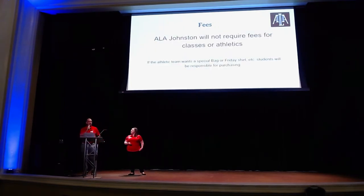Fees. We are not requiring any fees at all for courses or for anything except for just parking. The only fees that we would incur at that point is if you broke something, there would be a fee associated with that. But as far as classes and courses, all those are free. The only difference with that is, like, if a team wants to put together a spirit bag, that would be an additional fee because that's not part of the uniform, or like a hat, I'm not going to turn that back in, okay? So those kinds of things would be a cost that the family would take on.